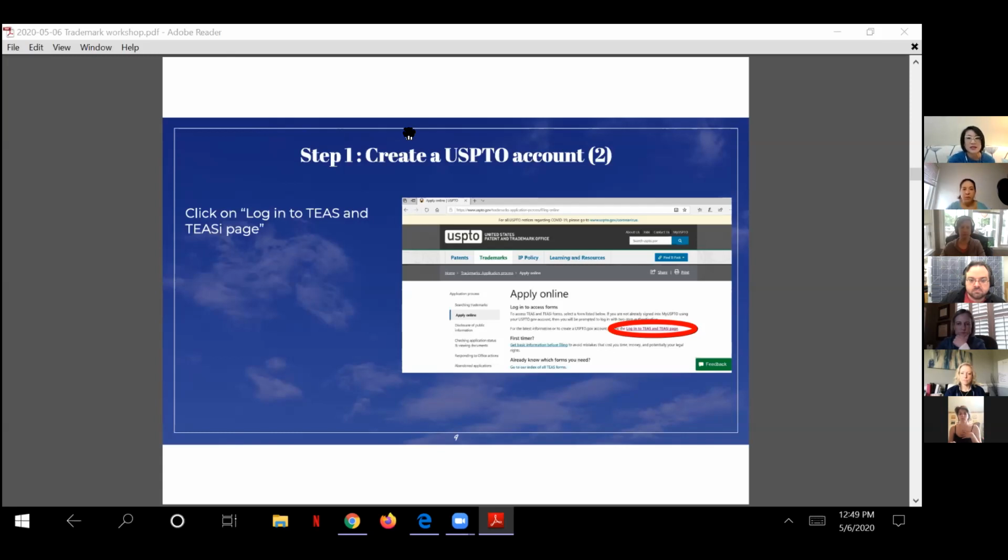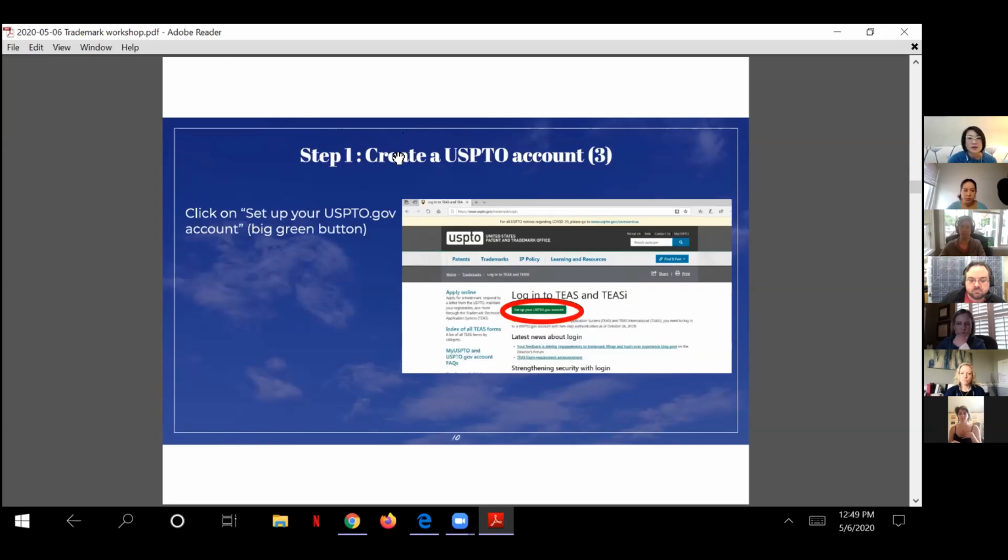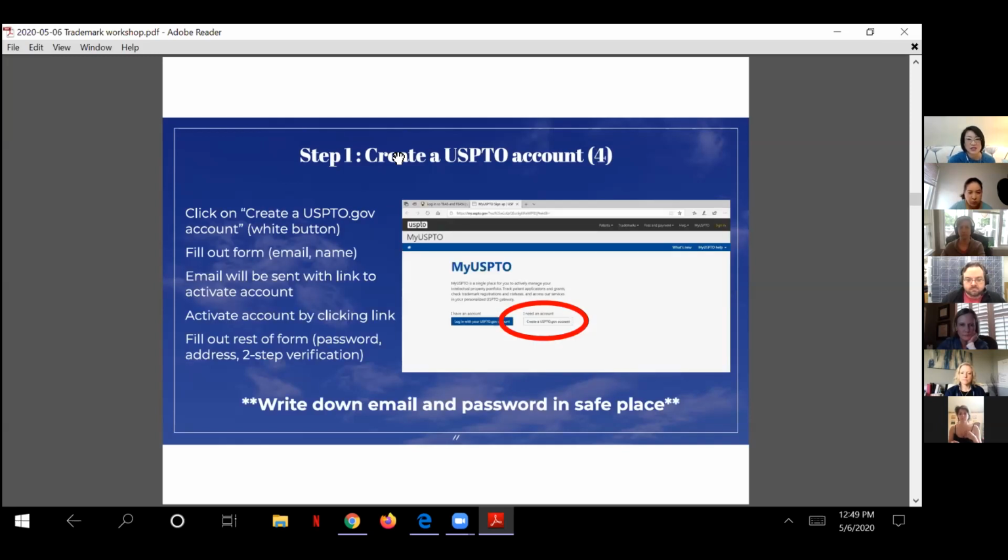All right, so once you click on log into TEAS, it'll take you to this page, and you click on this big green button that says set up your uspto.gov account. And then that will take you to this page. You'll click on this white button that says create a uspto.gov account. It'll take you to a page where you fill out a form with the email and your name. You'll be sent an email, and there'll be a link in that email to activate your account. So you click on that link to activate your account, and it'll take you to a page where you fill out the rest of the form.